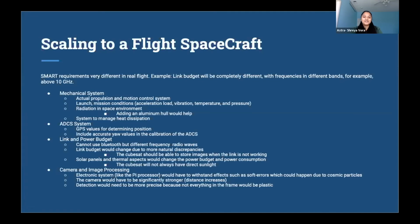In the link and power system, a lot of factors would change. If the CubeSat would be going into space, the CubeSat cannot communicate to the ground station via Bluetooth, but rather high-frequency radio waves. Additionally, the link budget would change since the ground station and CubeSat need to communicate over a larger distance, and there would be more environmental factors like clouds. It is also possible that when the CubeSat is in space, the link between the ground station and the CubeSat is disabled temporarily. In that case, the CubeSat should be able to store the images that it would send to the ground station once the link is fixed.